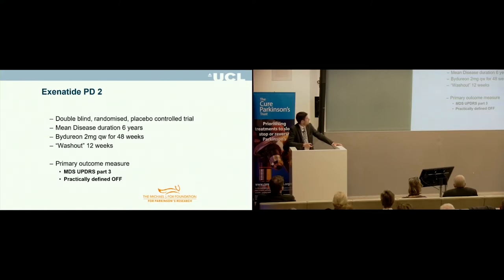So we recruited people, this is back in 2013 now, who'd had a disease duration of 6 years, and we randomised them into two groups to either have the Bydureon, the once-weekly preparation, for 48 weeks, the best part of a year. And then we had a washout period. So they stopped the injecting, but we carried on seeing them for a subsequent 12 weeks to see what happened after they'd finished doing the injections.